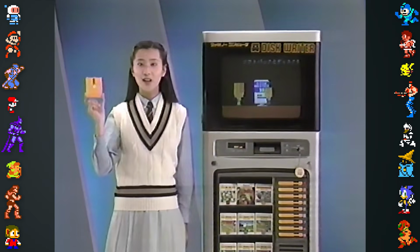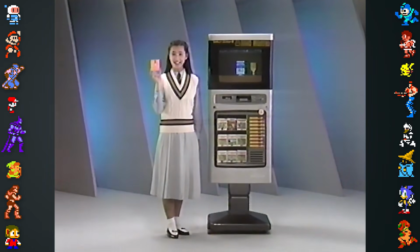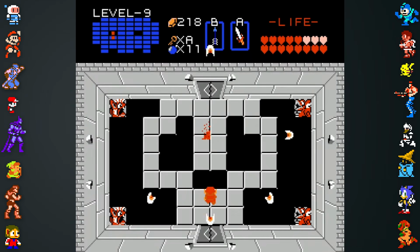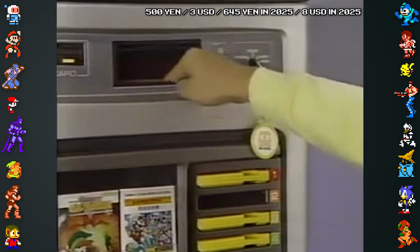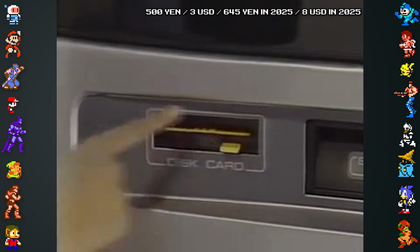Nintendo set up thousands of disc writers across Japan that let you rewrite games, kinda functioning like rentals with no return date. Say you bought Zelda, then after a while got tired of it and wanted something new. You'd just run down to the nearest disk writer, delete Zelda, and replace it with Zelda 2. Or Metroid, Castlevania, whatever you wanted for $3 and only had to wait 30 seconds for the rewrite.